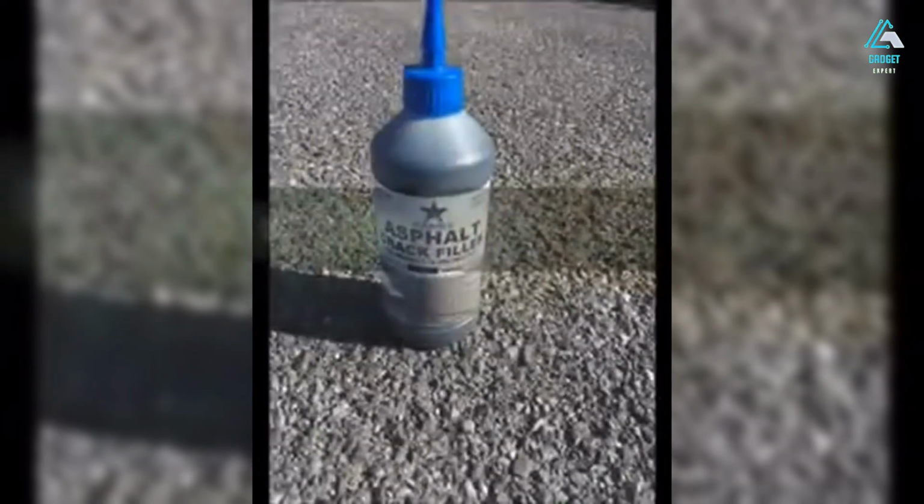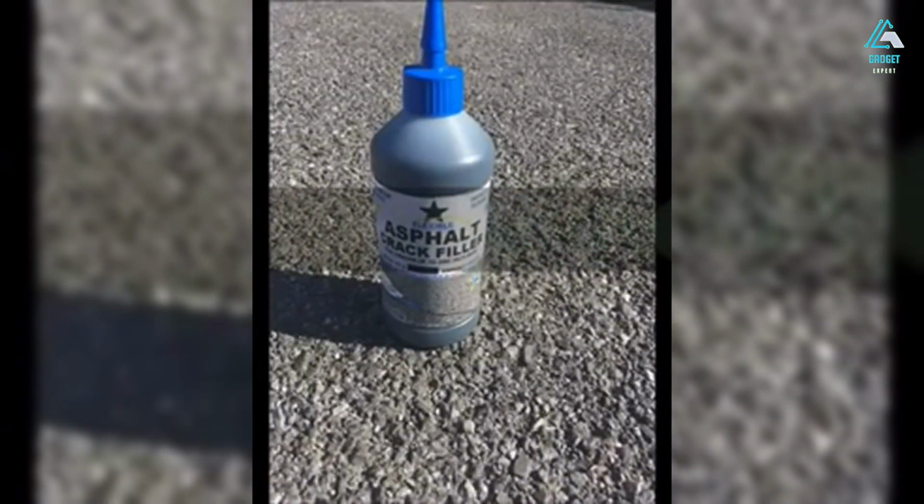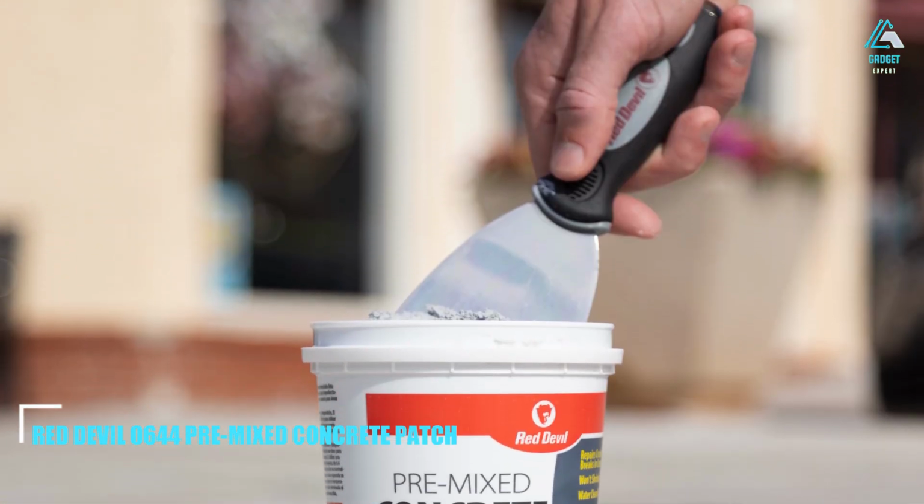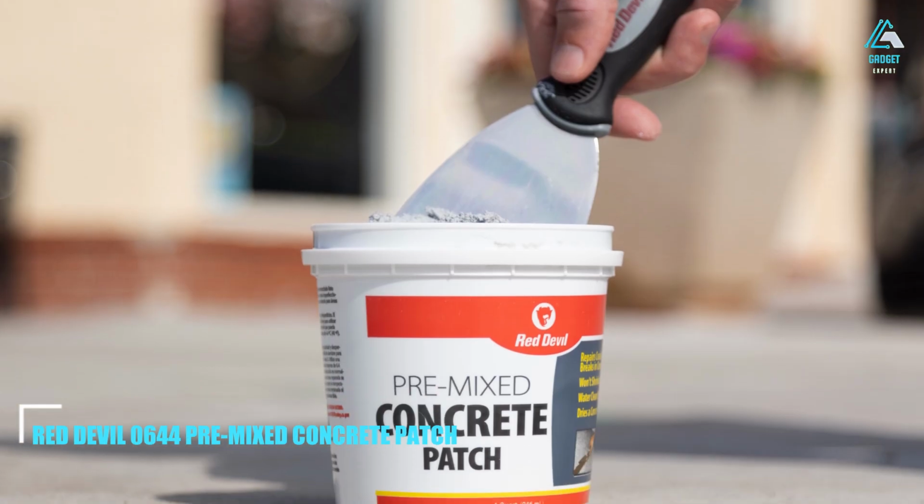However, one minor drawback is that Bluestar Flexible Concrete Crack Filler is slightly more expensive than standard rigid fillers. Additionally, multiple applications may be needed to achieve optimal results for deep or wide cracks. Overall, this is an excellent product for those looking for a long-lasting, flexible crack repair solution that can withstand harsh environmental conditions. Number 3. Red Devil 0644 Pre-Mixed Concrete Patch.